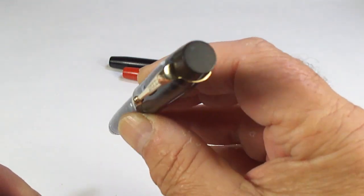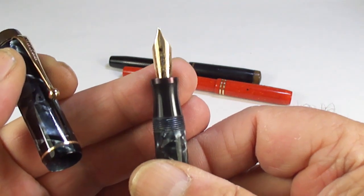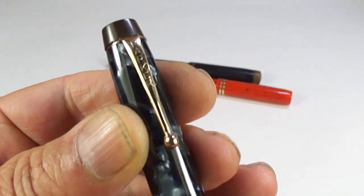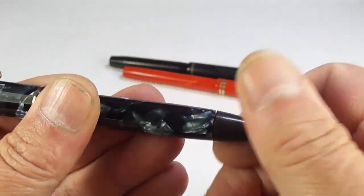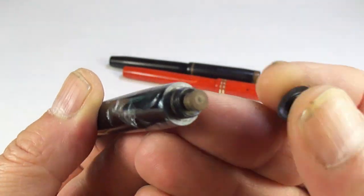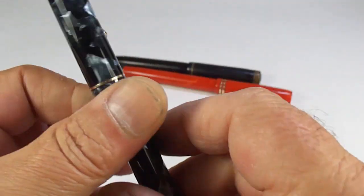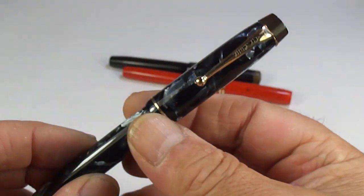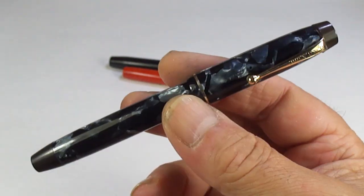Look at this. This is a lovely handsome pen. Yep, we've got the correct nib. What we've got for you here, let's show you the clip. Parker. Yes, what we've got is a Parker Victory button filler, actually in nice condition as it is, but what we'll do, we'll just take it that little bit further and make it in excellent condition and ready to write.